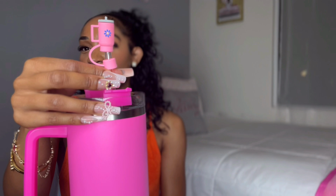Ta-da! My Stanley Duke cup, okay? This cup is so cute. Look at the hot pink, and I did accessorize this cup with the cute little protector cover. And then I also have a really cute straw cover as well. It's like a little cup straw cover. Let me see if it will focus. My camera is not focusing. There you go. Super cute. I absolutely love this, okay?